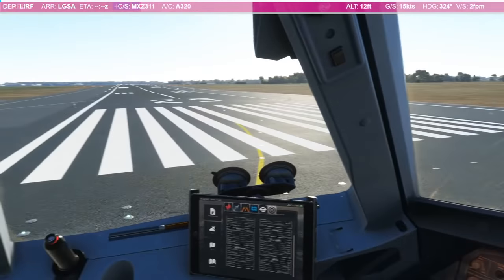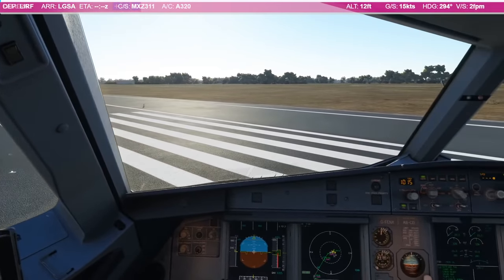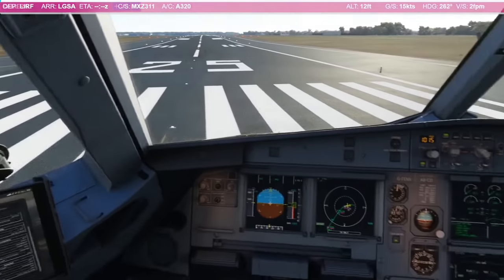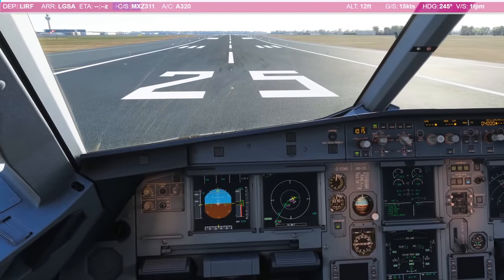So we're clear for takeoff. We're going to see takeoff inhibit appear on the ECAM. A lot of people are asking me about that or unsure what it means. I do have a video on the inhibit, but it just means the Airbus is going to silence any warnings it doesn't think we should have.